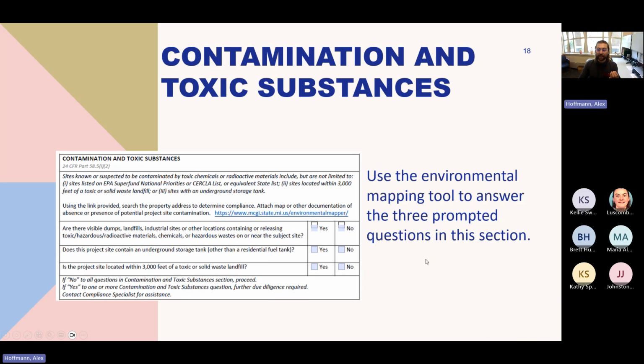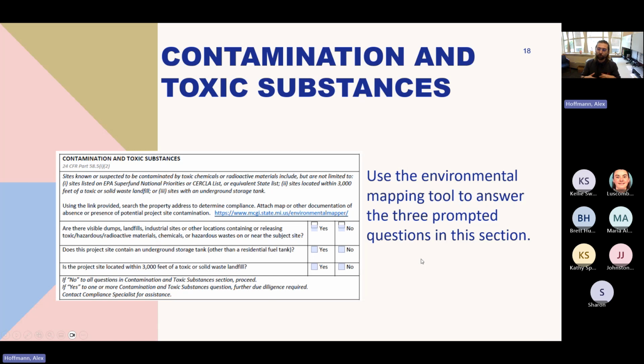Okay, contamination and toxic substances. So for this portion, you will have to use a mapping tool as well. In the next slide, I'll sort of walk you through how to do that. You'll get the map and you'll use it to answer these 3 questions here. So are there visible dumps, landfills, industrial sites? You'll say yes or no. Does this project contain an underground storage tank? You'll say yes or no. And is the project located within 3,000 feet of a toxic or solid waste landfill? You'll say yes or no. All of that information will be available to you through the environmental mapping tool. So I'll sort of show you what that looks like here.